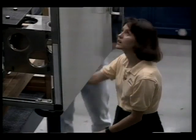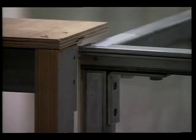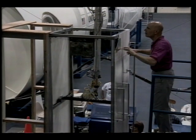Before the actual spacewalks, astronaut Story Musgrave predicted what they would face.